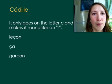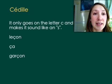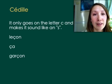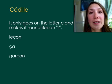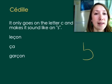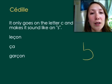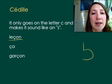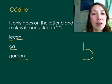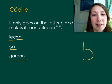The next accent mark we'll talk about is the cédille, or cedilla. It only goes on the letter C and it makes it sound like an S. So where the C might look like it should be pronounced like a K, the cedilla makes it sound like an S. The cedilla looks like a little hook, like this, and it hangs down from the C. So here we have leçon, ça, garçon.